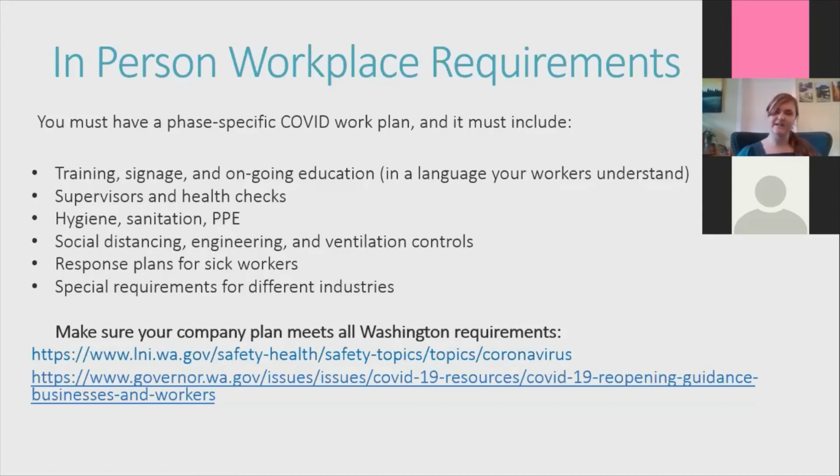So it's going to want to know, how are you going to train your people? What signs are you going to use? How are you going to keep training your people? And you do need to train people in a language that they can understand. Who's going to be the supervisor for COVID-19? Who's going to be making sure that your company does follow those rules on site for in-person work? How are you going to check the health of your workers? Are you going to have people check their temperature and do a symptom checklist before coming into the office? What are going to be the rules for hand washing, cleaning up? What personal protective equipment do you need for your work to make it safer for your workers? What is going to be your social distancing rules, and how are you going to maintain it? Are you going to add in any barriers? Are you going to change your HVAC efficiency? What are you going to do if your workers get sick?